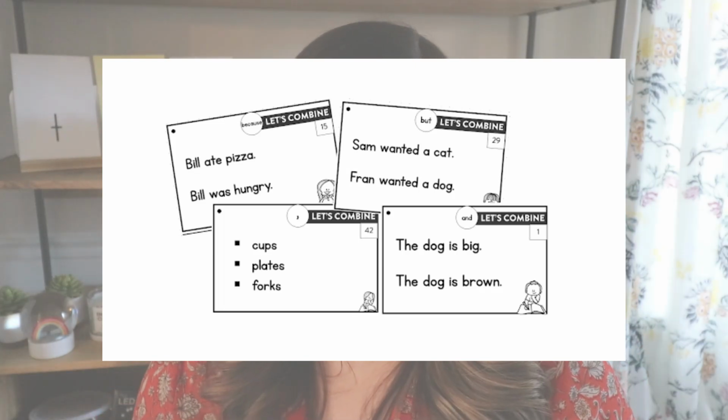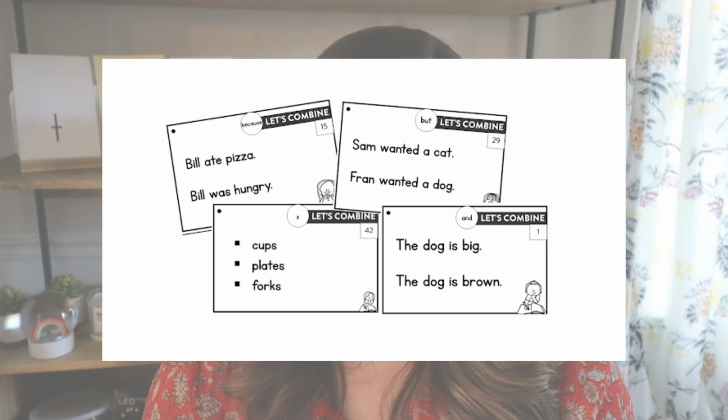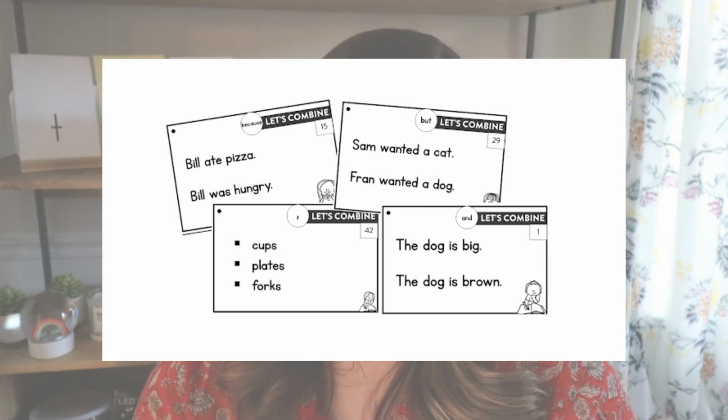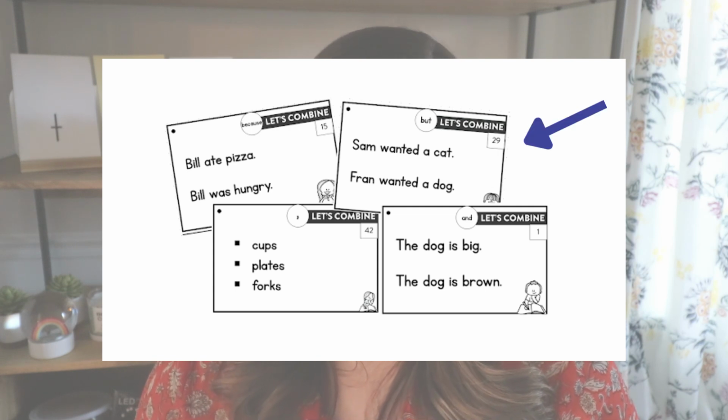But essentially this type of center looks like this. In this center, I have a bunch of cards that I would combine using a little binder ring over in that top left corner, and each of them has a different conjunction that they are going to use to combine the sentences. So you can see, let's combine, and we'll use the word but. Sam wanted a cat, Fran wanted a dog.